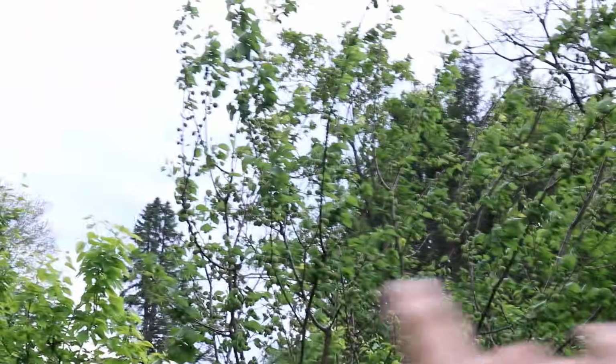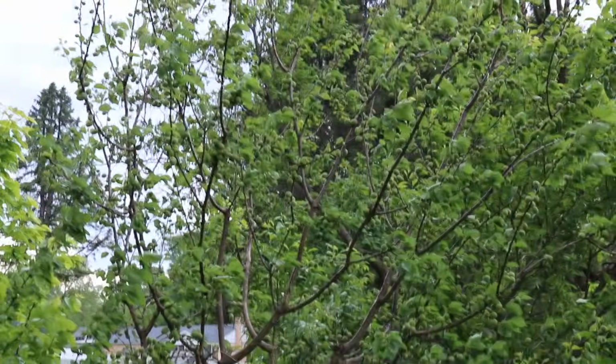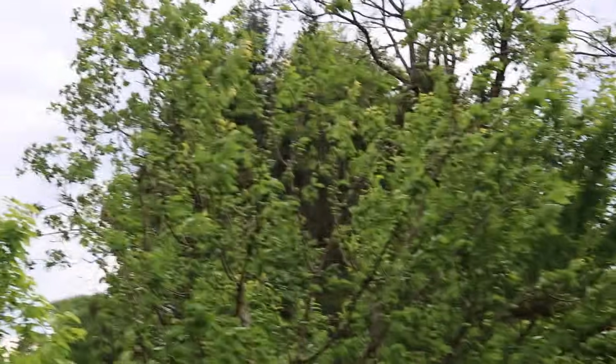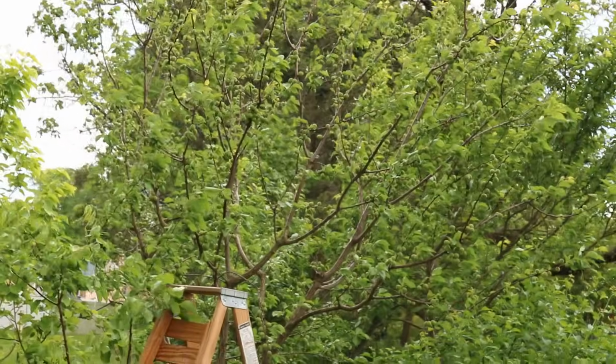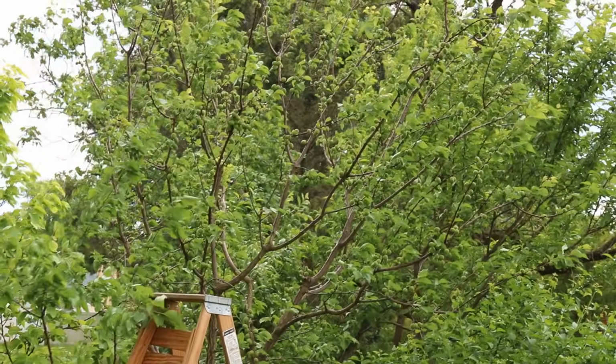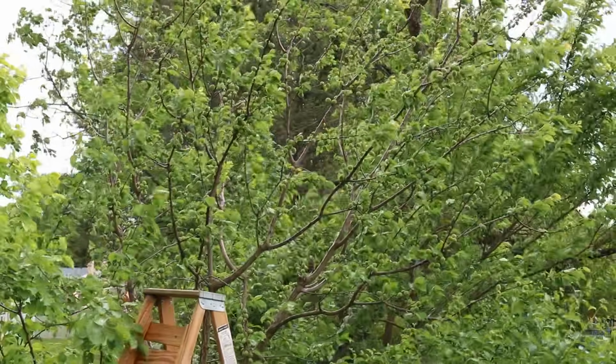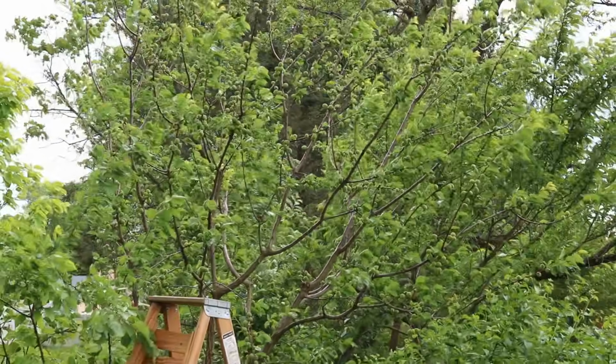It's close to 20 feet. The canopy is really wide at this point. I've really let it go. I wanted this tree. I love apricots so much. It's one of my favorite fruits. And this tree is going to produce probably, if I really thin them out and space them out well, I could probably get away with 150, maybe 200 fruits.